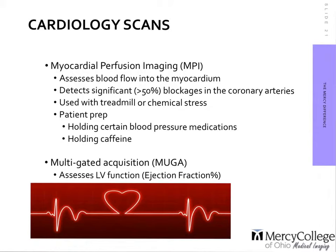MPI studies are used with a treadmill or a chemical stress test. Chemical stress tests can include persantine, dobutamine, adenosine, Lexiscan. Those are the 4 main chemical stress tests that were used in this type of a test. Patient prep is very important with this type of a scan. Holding certain blood pressure medications, especially for those patients that are going to walk on the treadmill, is very important. If they're on a beta blocker, that needs to be held for at least 24 to 48 hours.